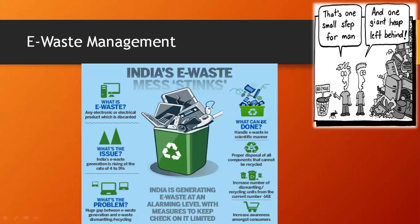Next, coming to what we can do about the e-waste. What can be done? Handle e-waste in a scientific manner. That is what we should be doing. First is proper disposal of all the components that cannot be recycled. We have to know in what we should dispose this e-waste. Like in the last slide, when we saw biomedical waste management, each waste is given different disposal bins, like for the glassware, the infected plastics, the infected glassware, the dry waste, the wet waste. So they have different disposal management. The same way it has to be for e-waste management as well. Those things which cannot be recycled have to be disposed of in a proper manner.